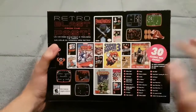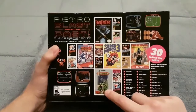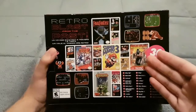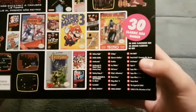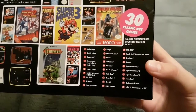Some of these games are amazing, especially this one. This is still a classic. Mega Man 2, of course. The first Final Fantasy, which is okay. Ninja Gaiden, which is one of the hardest games ever made. And there are the games that are included. I don't know if you can see. There you go.